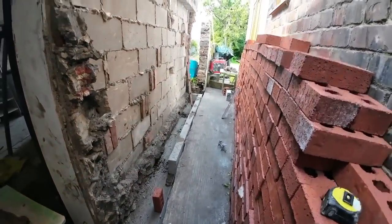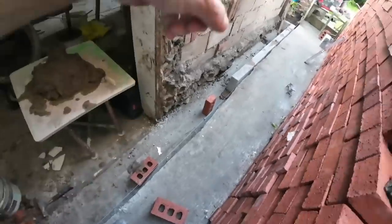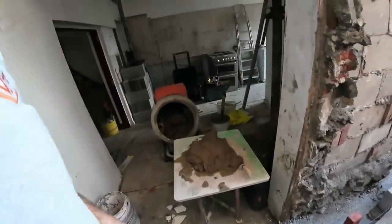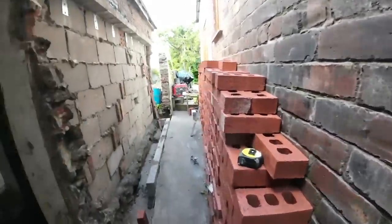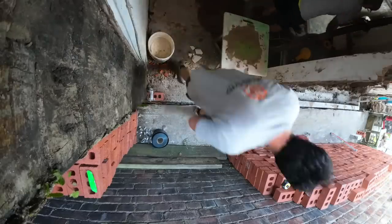I'm going to get this camera set up quite high up if I can, just to try and get this in. Start on these reds now. I'm going to get this mortar knocked up a little bit, get it a bit wetter, a bit on the stiff side. So yeah, let's get back to it.